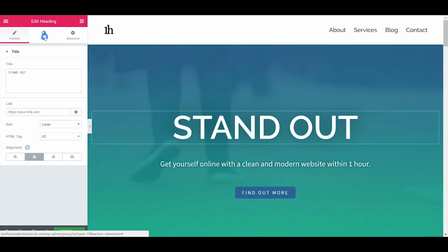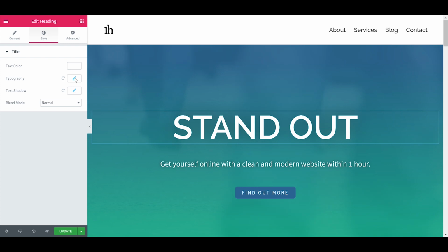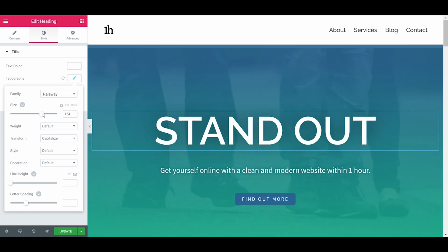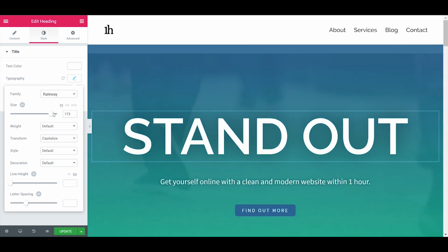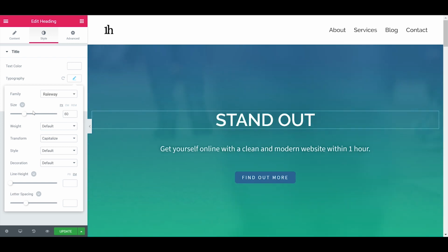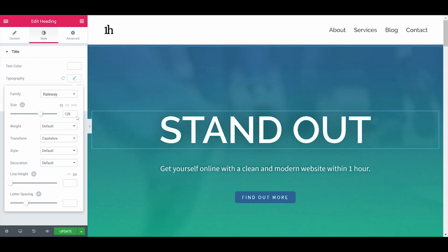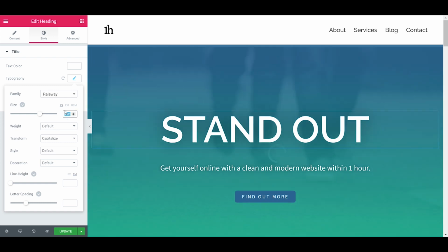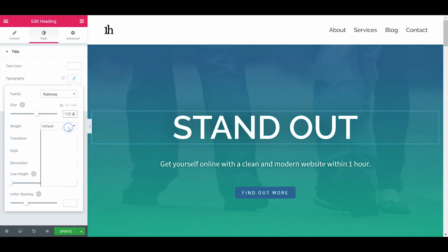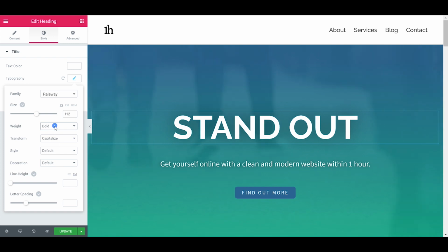We simply just go to style, and we go to this typography, and we can actually change the size to anything we like. So just say you wanted it really big, you could change it to that, or we could put it really small. It updates all completely live. But I liked what we had it at, so I'm going to put it back to 112. You can actually change the weight, so you could make it bold. So we can change that, but I like normal. You can play around with that for a bit though.